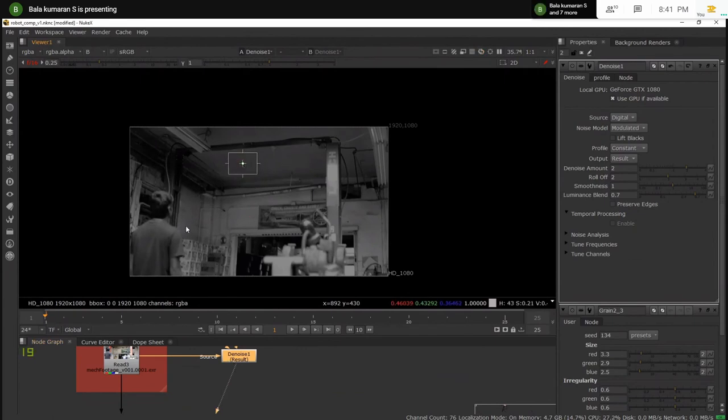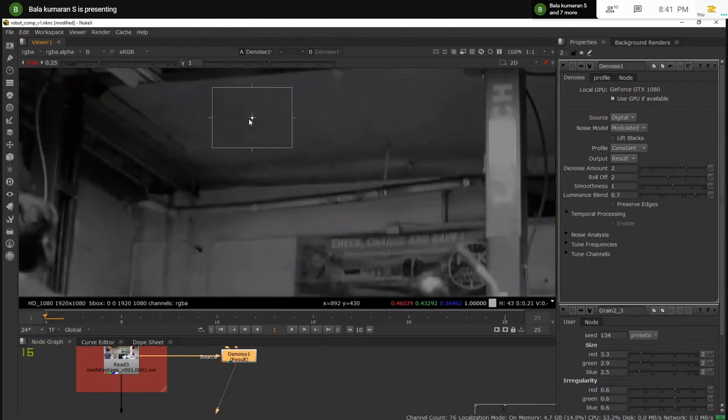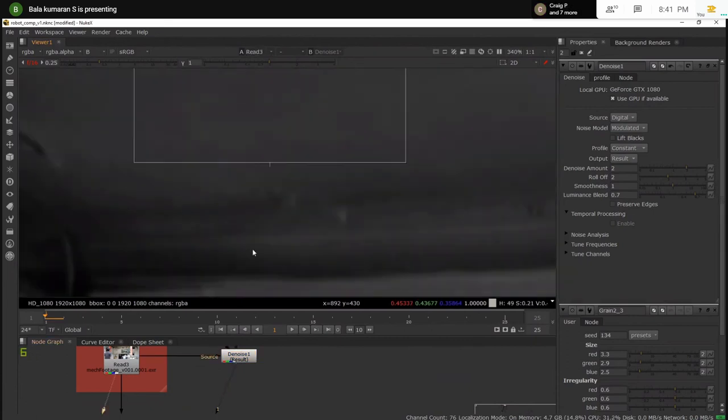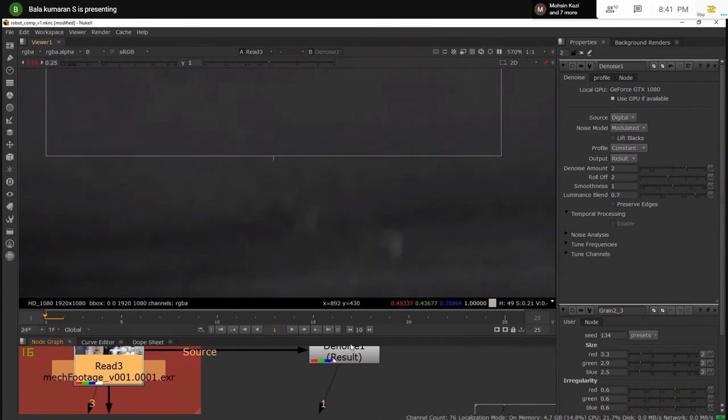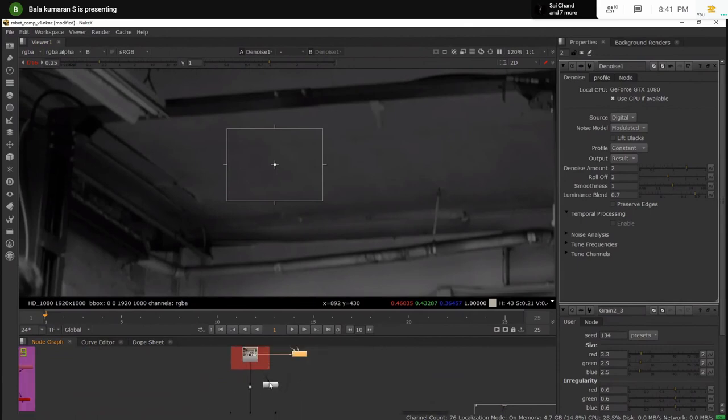You don't want to select it where there's so much texture, like this area. You want to select it in a plain color like this, which has less texture. You can see it's very minute here, so I may not see a lot. I'll zoom in. You can see it is denoising. Now you have a denoised image, right?